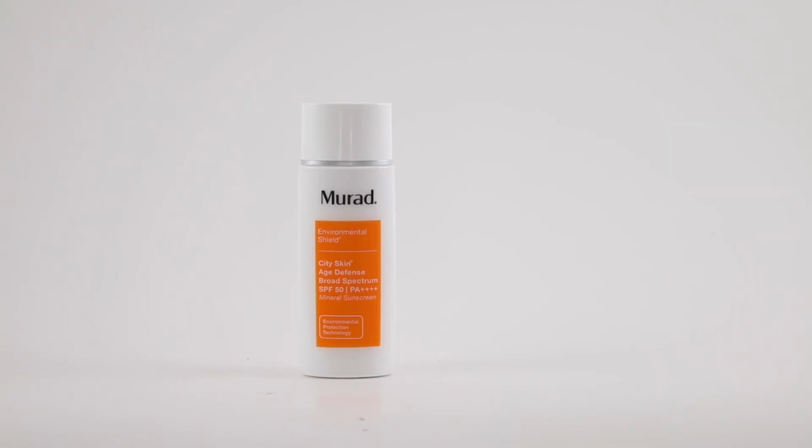It is the Murad City Skin Age Defense Broad Spectrum SPF 50. I love this mineral sunscreen. She is a little bit pricey, but I love the finish, and it gives my skin a luminous glow. This is going to, again, all sunscreens will protect against premature aging, damaging effects of UVA and UVB rays.